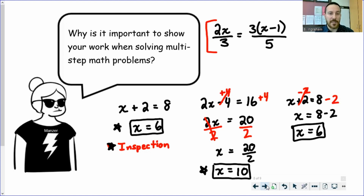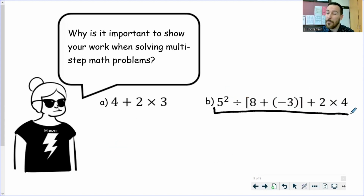Here are some BEDMAS operations. If you want to pause the video, try them, go for it. I think there are some grade 6, 7, 8 students who might be able to solve this problem. Most of you would be able to solve this one. So again, we got to learn to show our work.